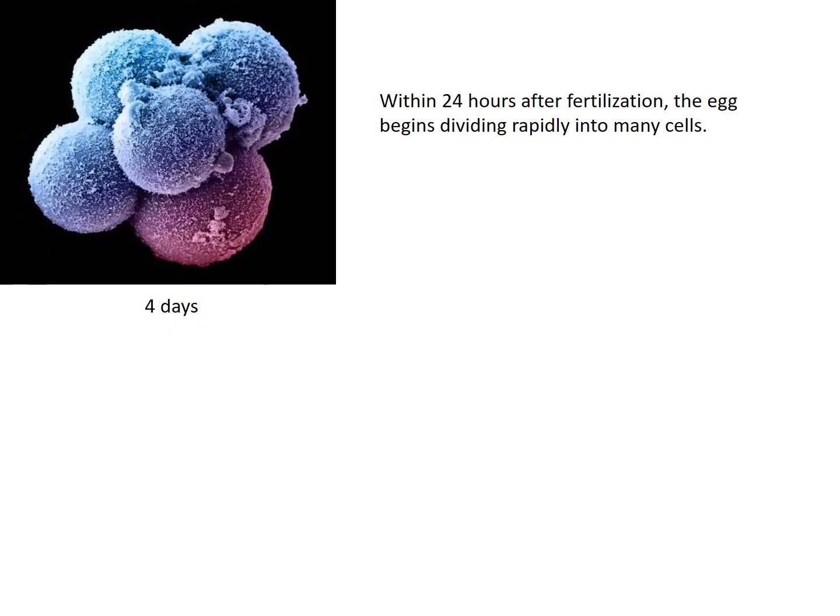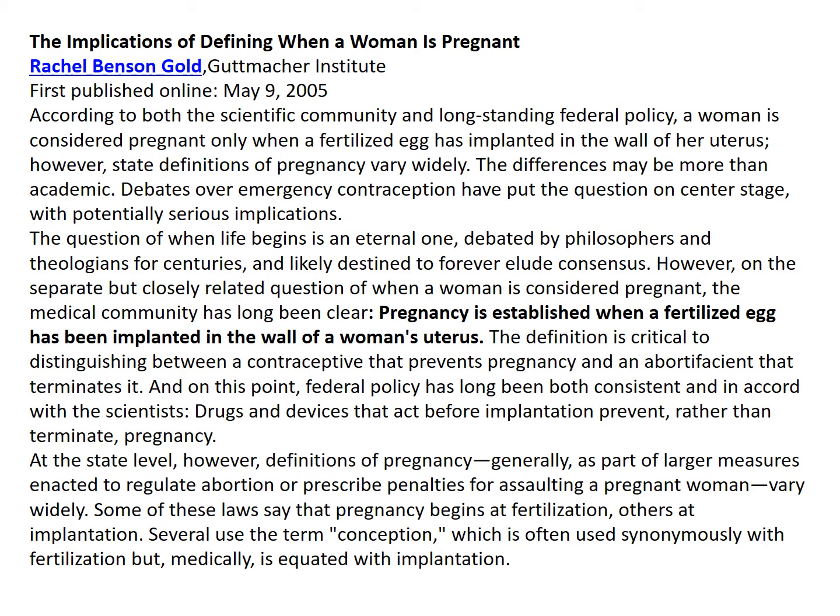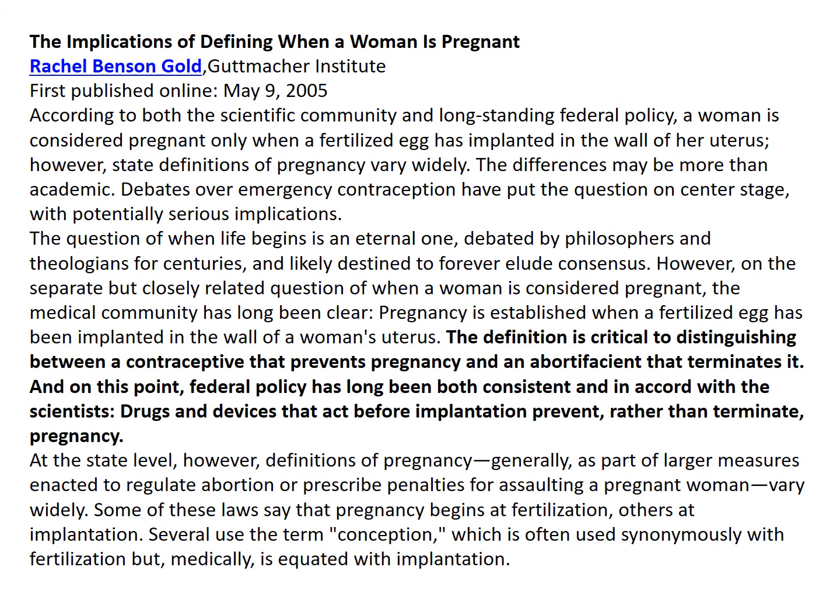This is within 24 hours after fertilization, and so the egg begins dividing rapidly. This is day 4, so this hasn't implanted yet, it's still tumbling down the fallopian tube. So what are some of these implications? The question of when life begins, and this separate but closely related question of when the woman is considered pregnant, the medical community has been clear. Pregnancy is established when a fertilized egg has been implanted in the wall of a uterus. It's critical to distinguishing between a contraception that prevents pregnancy and abortion that terminates it. On this point, federal policy has long been consistent and in accord with scientists. Drugs and devices that act before implantation prevent rather than terminate pregnancy.